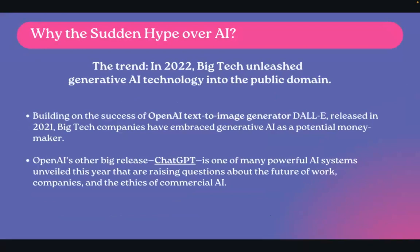So why the sudden hype over AI? Basically, in the fall of 2022, AI was unleashed to the public domain. Something that used to be accessible only to scientists, engineers, doctors, things like that, now we have access to it. A few companies are familiar to us. The biggest one is OpenAI, and they have their text-to-image generator called DALL-E, which was released in 2021. Big tech companies have used it, and now it is available to us.